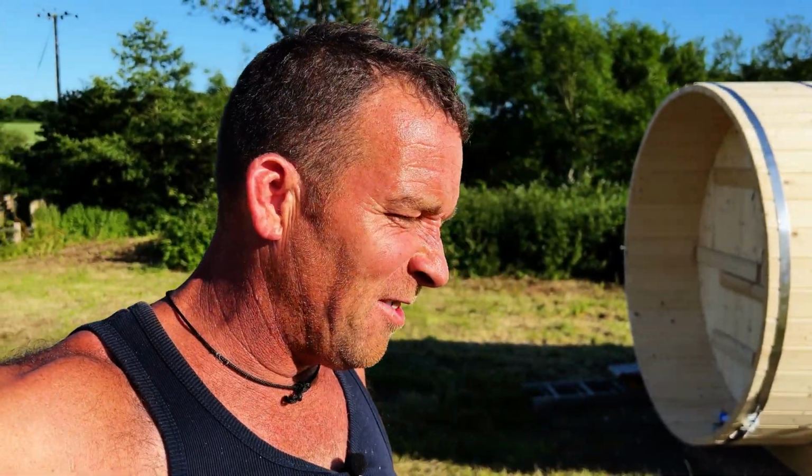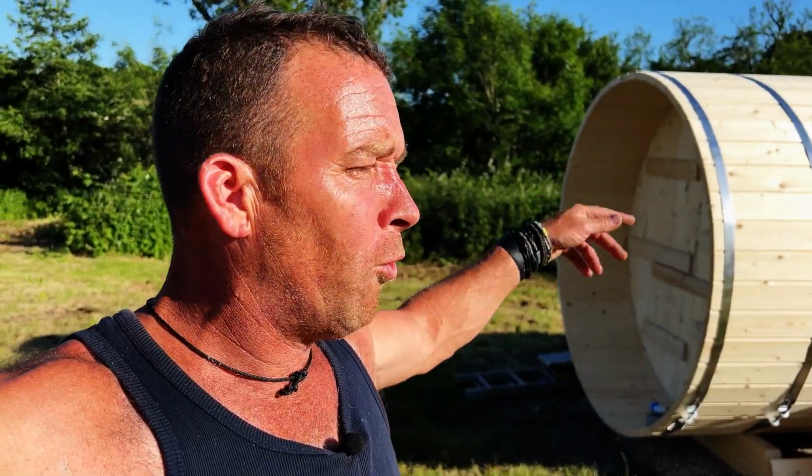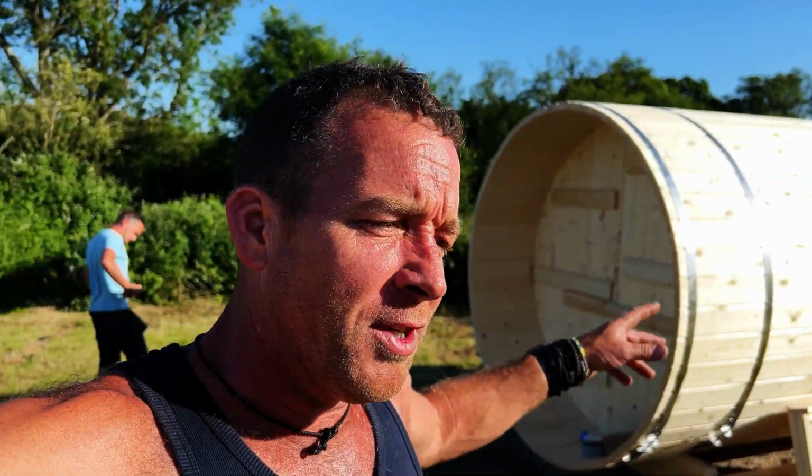Done, finished for the day. Just gone 6 o'clock, so not too bad. There it is, so far, not bad. Got two more of the steel bands to put on in the morning, and then we'll crack on with the inside. But yeah, it's looking really nice.